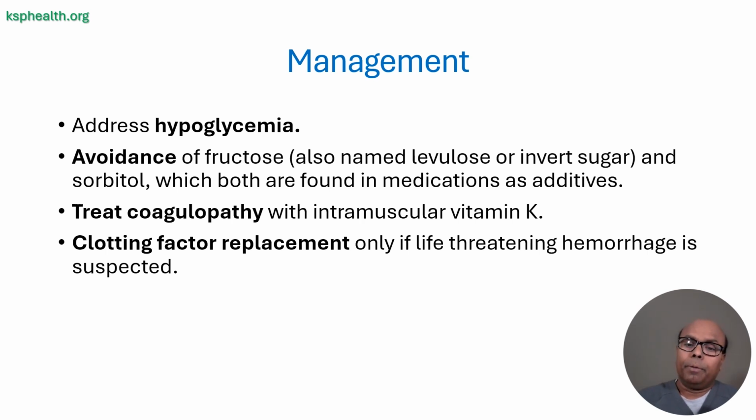And also things like sorbitol, which is often used as an additive, need to be avoided too. And treat coagulopathy with intramuscular vitamin K. Clotting factor replacement only if a life-threatening hemorrhage is suspected.